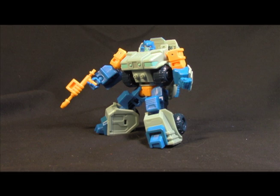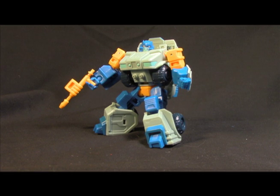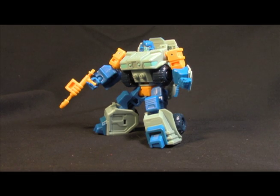This figure was initially going to be produced by a company called Mach 5. They released images of this figure, and then they released images of their expected repaint, which was this guy, and we'll get to him soon. And then they started going crazy. And they had this guy repainted as Ironhide. And they had this guy repainted as Hound. None of it quite worked.